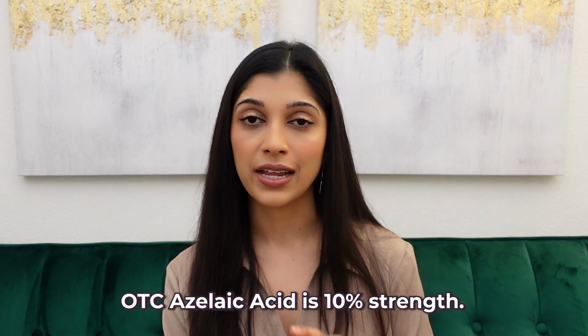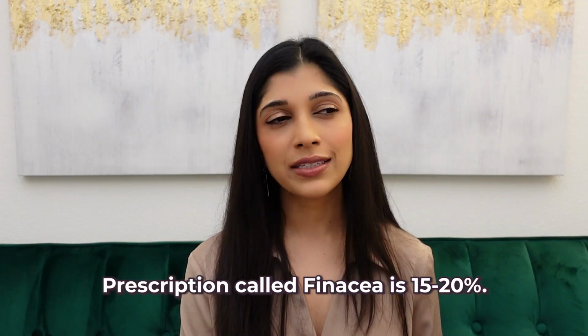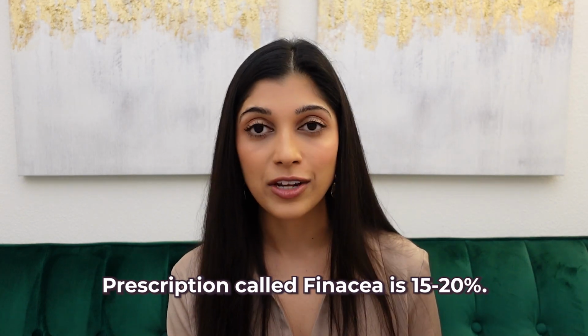Over the counter, you can find azelaic acid as 10% strength, which is fine. We also have prescription azelaic acid called Finacea, and this can be pretty expensive because it's never covered by insurance. But Finacea has strengths of 15 or 20%.